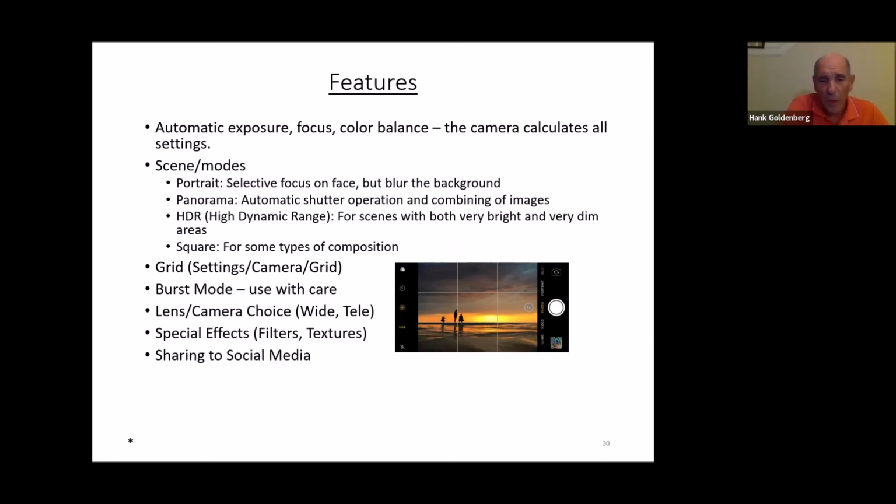Another great thing about the smartphones is it's super easy to share your photographs with others. So basically, once you have the picture taken, if you tap on that picture in your gallery and it brings up a sharing icon, you could just email it or message it over to somebody or save it to your cloud. It's very, very easy to do. It's a little bit harder to do that kind of thing with an SLR. So the smartphone cameras are really tuned up for the internet. That's what they're good at.